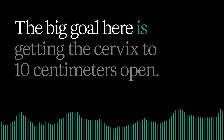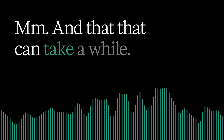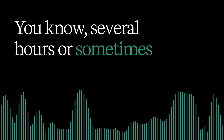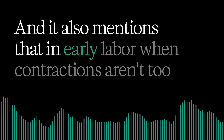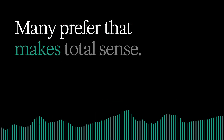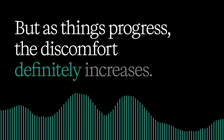The big goal here is getting the cervix to 10 centimeters open. And that can take a while. Oh, it really can. Our source notes this first stage might last several hours, or sometimes even stretch over a day, or maybe even 2. Wow, okay. A day or 2. Yeah, and it also mentions that in early labor, when contractions aren't too intense yet, staying comfortable at home might be an option many prefer. That makes total sense. But as things progress, the discomfort definitely increases.